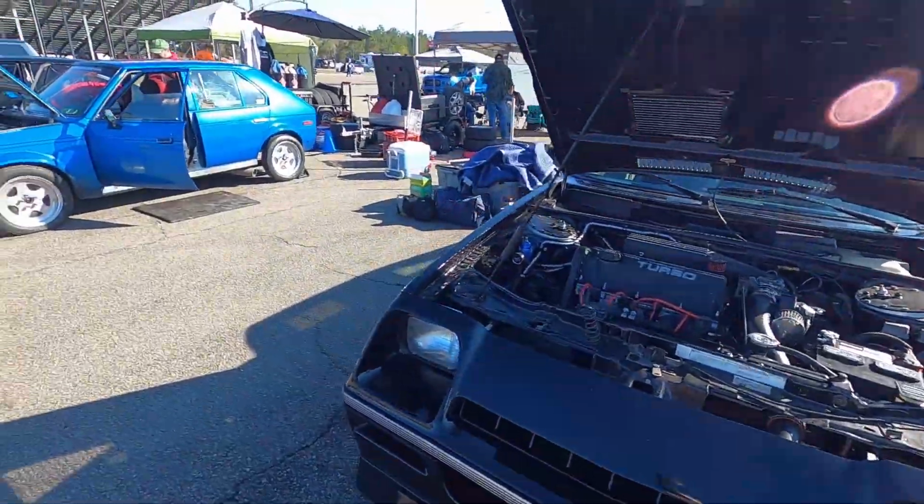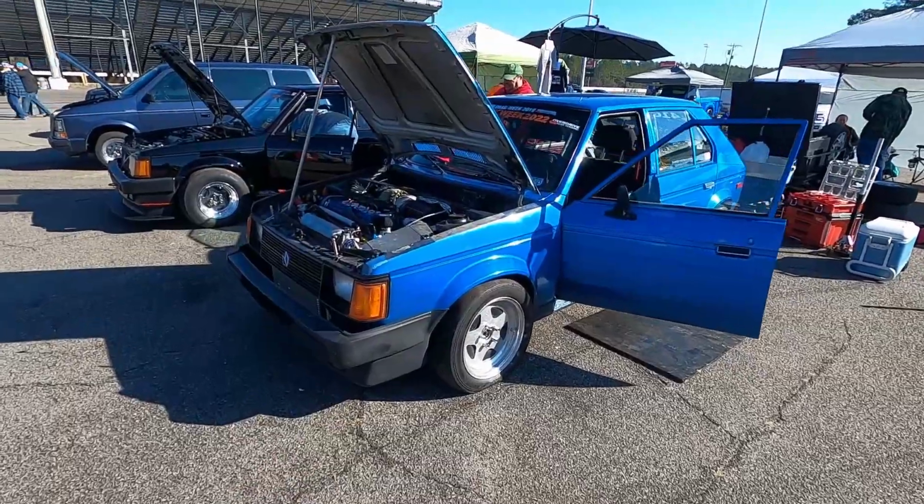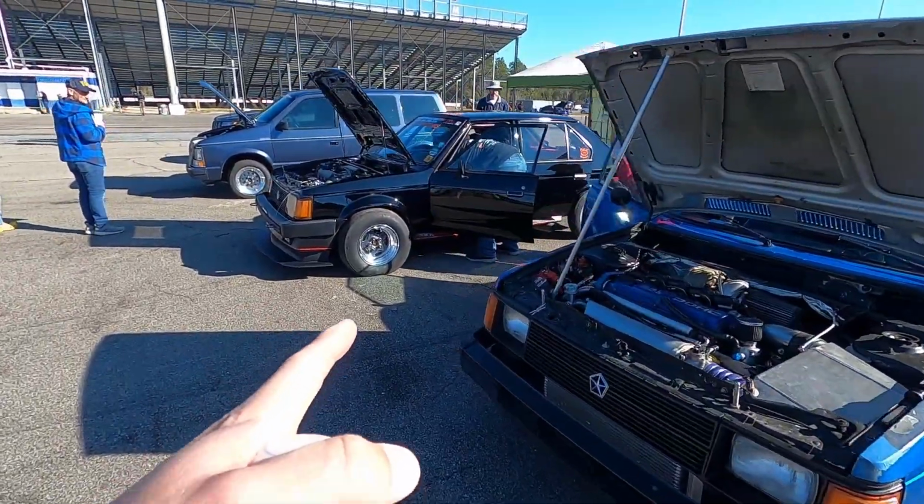A couple of little turbo Mopars for you guys. Saw this blue one the other day run a 10.5. Haven't seen the black one run yet.